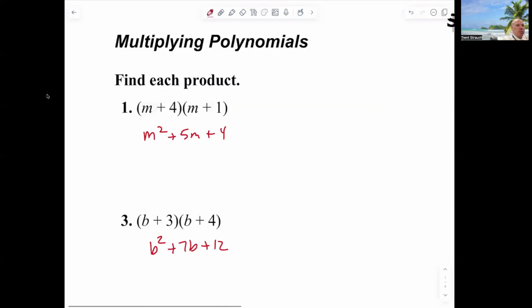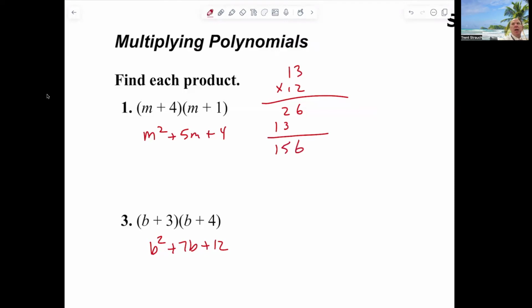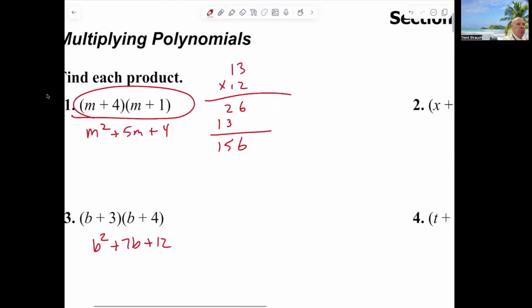So look up. If I said to you, what is 13 times 12? You got to think back to the good old days. All right? 2 times 3 is 6. 2 times 1 is 2. 1 times 3 is 3. 1 times 1 is 1. 156. Everybody agree with that? Now, why in the world would I show you that? Because that's the pattern you're going to be using for this. What does that mean? Watch me.